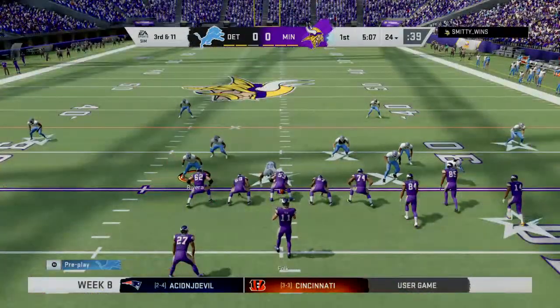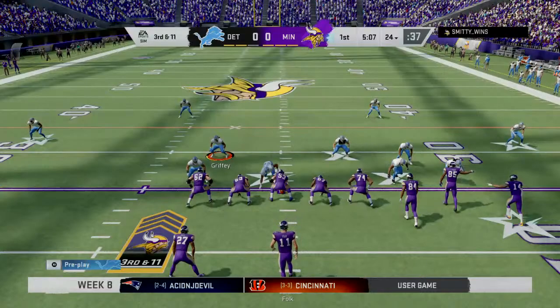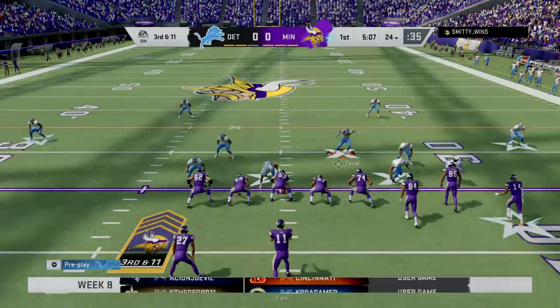Little trouble thus far on their opening drive as they come up on a 3rd and 11.